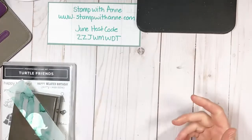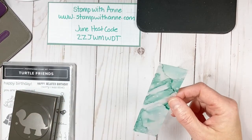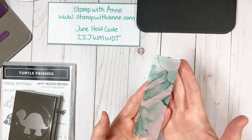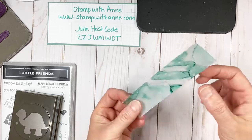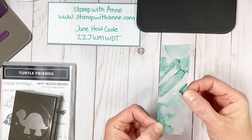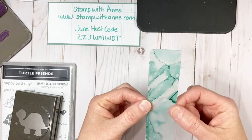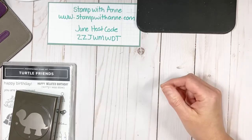So last week on our Facebook Live, I showed you how to do an alcohol blending technique where you used rubbing alcohol in our blend markers. And this is the one I did last week with Pool Party and Bermuda Bay. And I had this left over, and I was thinking I wanted to use it on something, and tonight's project is how I'm going to use that. So I'll be sharing that with you.